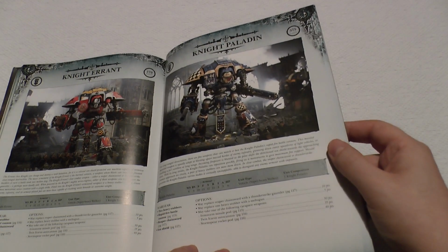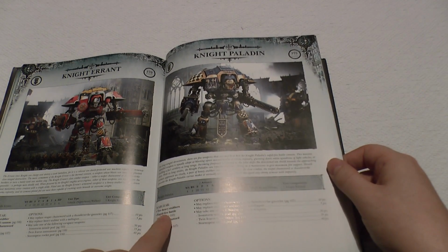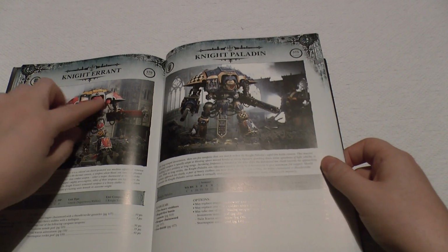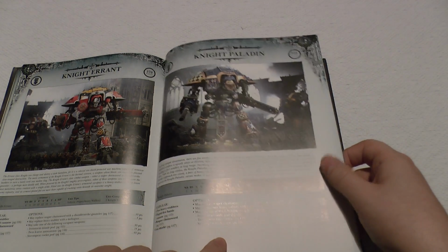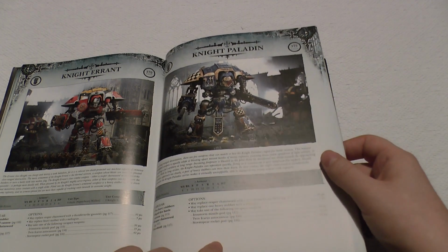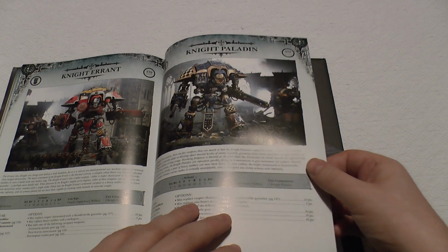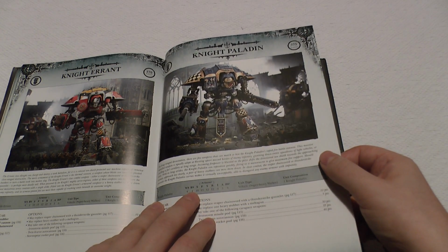Then you've got the Knight Paladin. Nothing's changed there, obviously, other than the options it can have. It's got the 2 heavy stubbers. I forgot to mention that you've got a heavy stubber there, and you can replace it now with a melter gun. And similar case for the Paladin, it's 5 points extra, but you get an extra heavy stubber, and you get the rapid fire battle cannon, which is no slouch at 72 inches, 2 strength 8 shots I think, large blast as well, so incredible weapon.